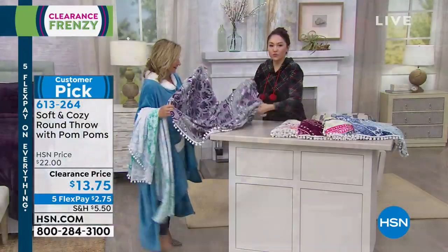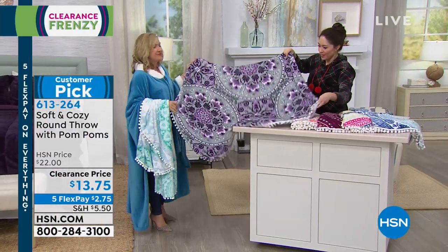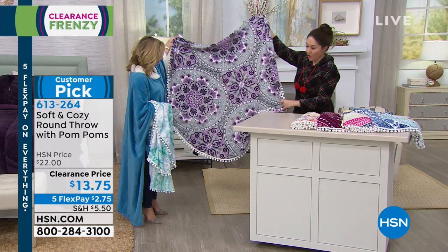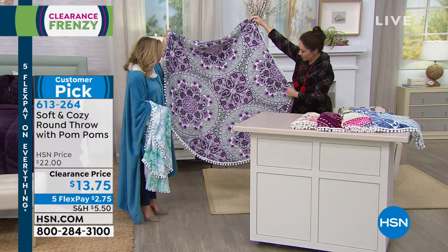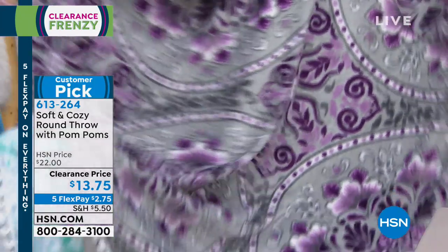Yeah. I know. Sorry, guys, you folded this so nice. I know, they did. They did an amazing job, our crew. They have so many bedding items to get through, and they're doing such a great job. Isn't that beautiful? That is so nice. So that's your purple multi. Okay. That is so pretty.